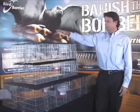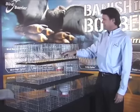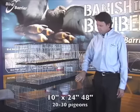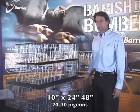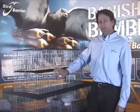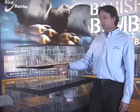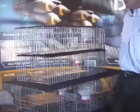All these traps have the same hingeable and removable shade cloth. They all have the same door construction, and they all have water and food dispensers inside. The one on the bottom is 10 inches high, 24 inches wide, and 48 inches long for a capacity of 20 to 30 birds. The 2 traps on the top are 8 inches high, 16 wide, and 35 inches long, and they each have 3 or 4 doors depending on whether you put in the food and water dispenser.